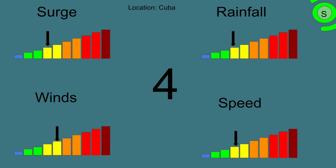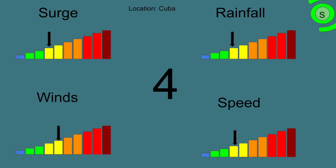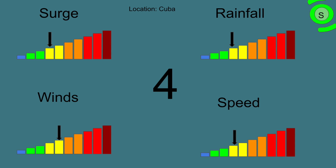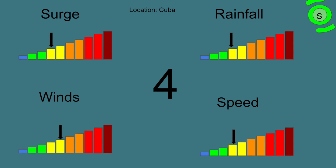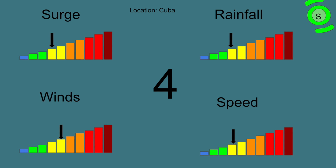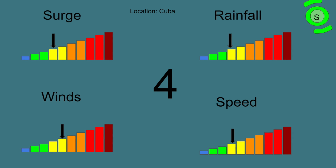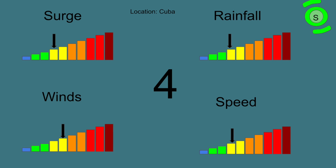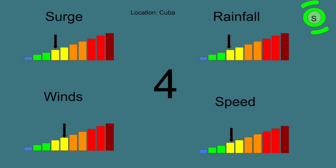And as you can see, it is expected to decrease in speed just based off the forecast models and the intensity models. It's supposed to decrease in speed as it begins entering the Gulf, which is why the speed is lower on the scale. And the surge could be potentially up to 10 feet or higher if this storm were to intensify into that Category 3 that some of the models are expecting.